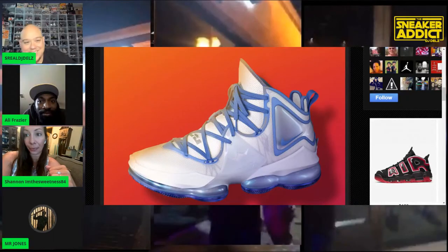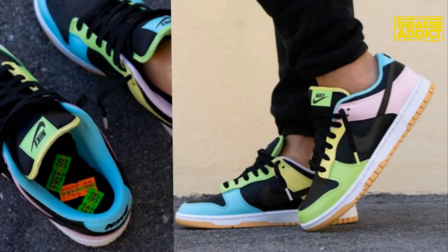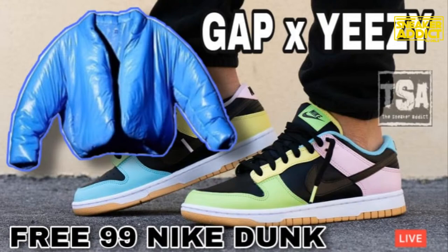Yo, the Free 99s are not bad. You know, they're the pastel colors. A lot of people like those. Shannon, what do you think about those? I'm just curious since I didn't see you. I like them. I just didn't go for them. I don't have a lot of clothes to go with it. They're cute. I can see Shannon wearing these and looking absolutely great, with the jacket.